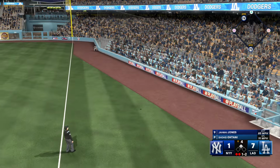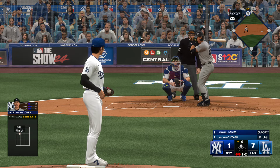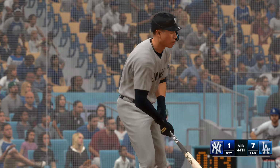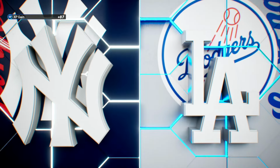Fights that one away, still one and two. Runner at second, two down. Top half of inning number four. Cuts and misses. It's a strikeout. One left for the Yankees. They're down 7-1.